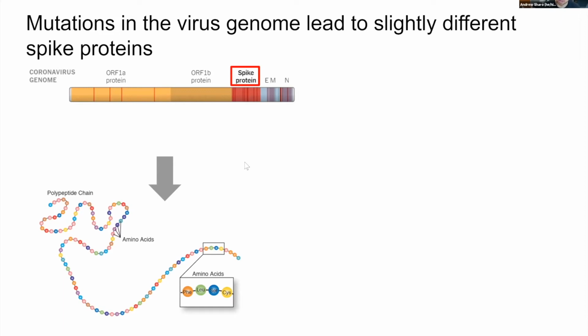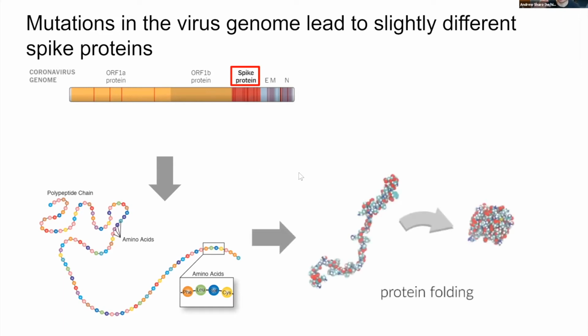This strand then gets attracted to itself through weak chemical forces. And that results in this blob-like structure that we call a protein. And so that's what happens for a normal spike protein. I'm not showing a spike protein here on the right. This is some other protein, just as an example.